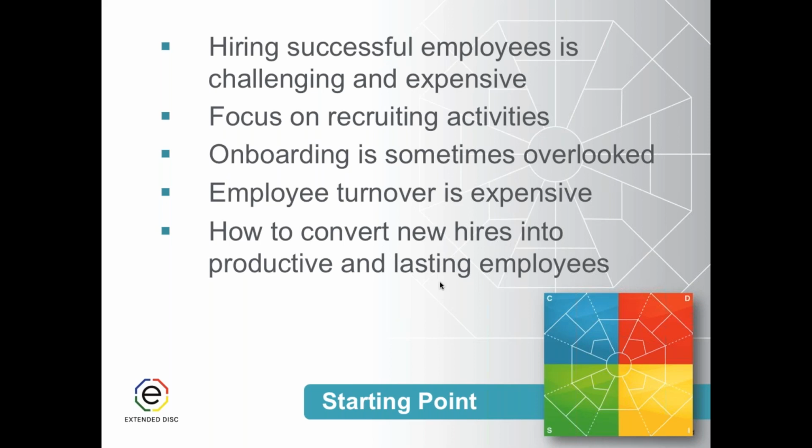but oftentimes they leave not because of the skills or the job role, but often because of a style or personality conflict. It could be that, or also the manager and the coworkers may not dedicate enough time and focus to making sure this new employee is successful.